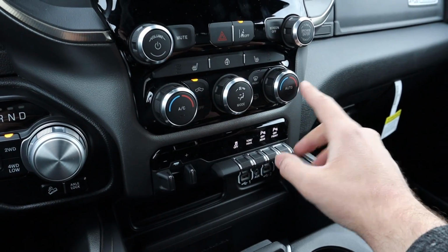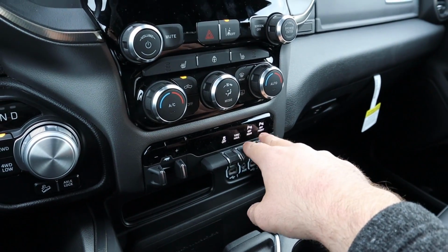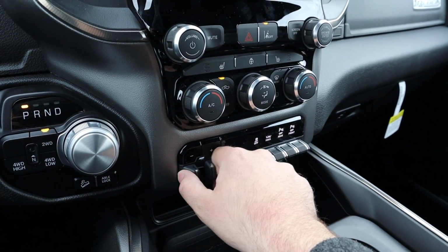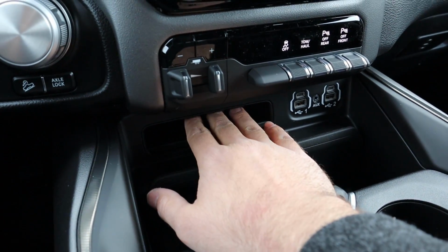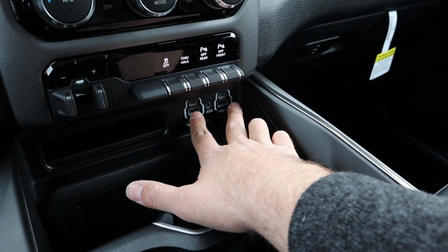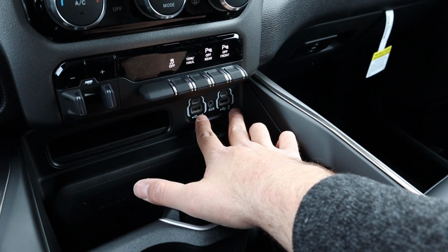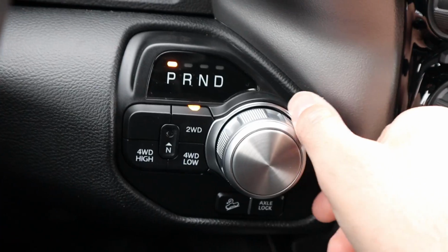It does have dual zone climate. And then coming down below here, we've got our controls to turn on or off the parking sensors, your tow haul mode, stability control, and then you got the trailer brake control. This is where a CD player was in the 2019s, but they got rid of it for the 2020s, sadly. We have a couple USBs in this little part, and that's everything for this part of the center stack, at least.